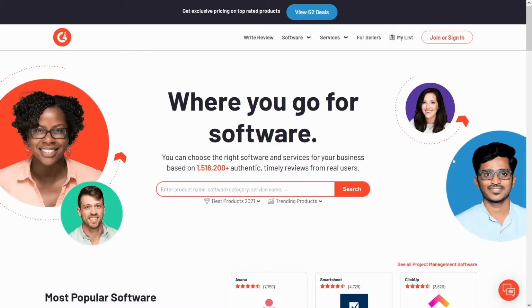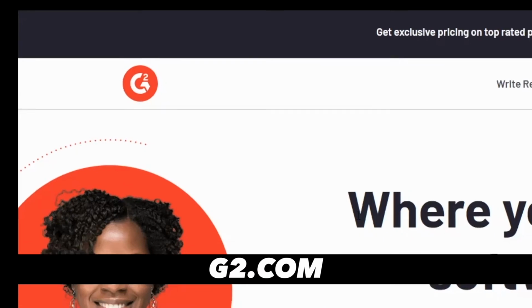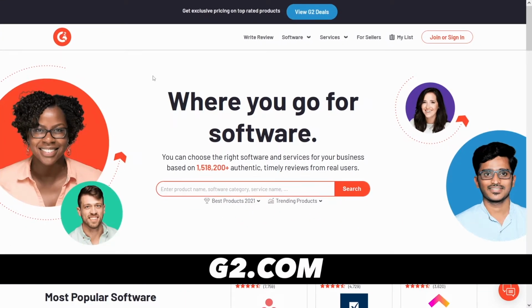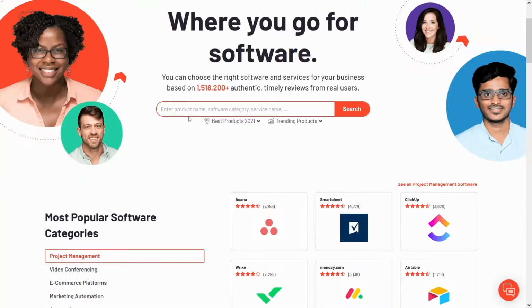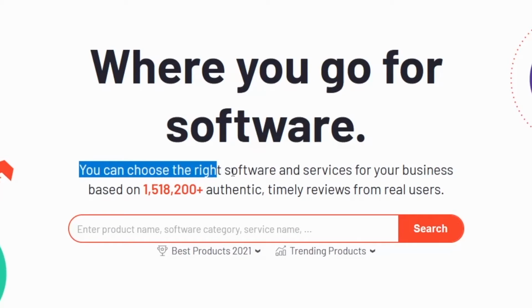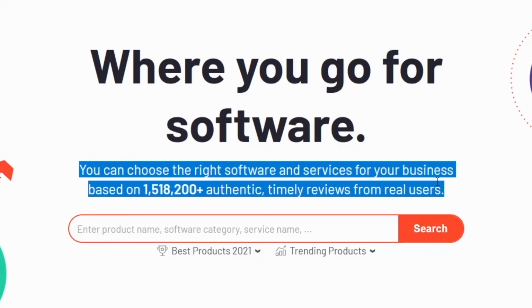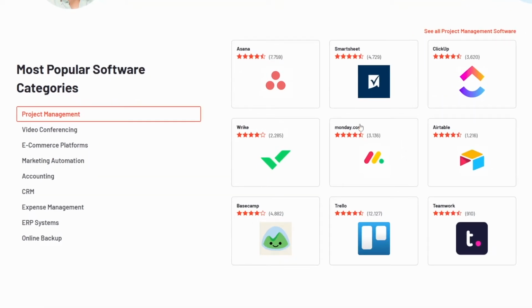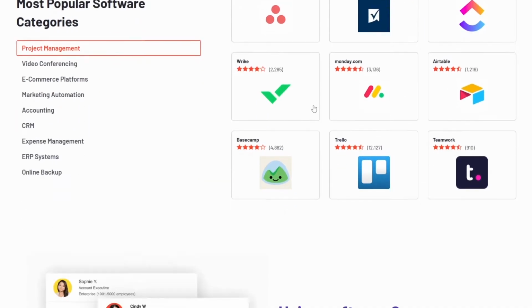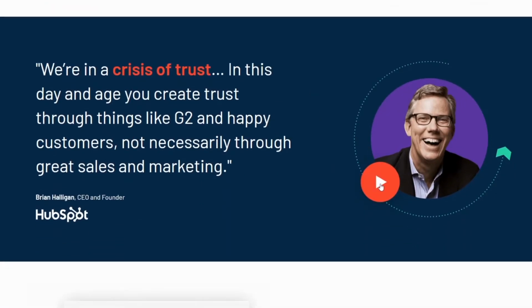It's that simple. So first of all, guys, I want you to go on g2.com. g2.com, guys, remember this website. As you can see, you are here coming to review some softwares and you're gonna get paid for that. Now here you can choose the right software and services for your businesses based on over 1.5 million authentic, timely reviews from real users. And that's what we're gonna be, guys. We're gonna be reviewing these softwares over here, and that's the greatest thing, guys. It's so easy and it is so profitable. A lot of people are doing this already.